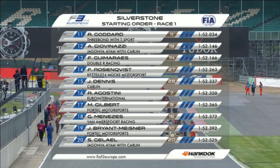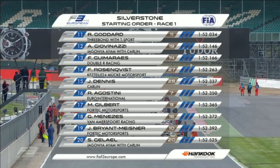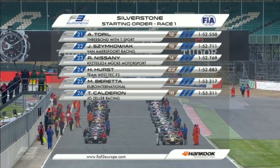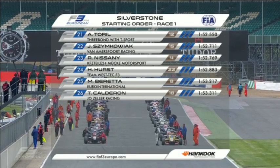There's the rest of the runners down. Disappointment, as I said, for Jake Dennis, but he said to me yesterday, it might be my home race, but I haven't raced here for 3.5 years, and that was in an Intersteps car, a very different type of machine, so it's not particularly an advantage for him to be here. There you can see the 26 cars on the grid.